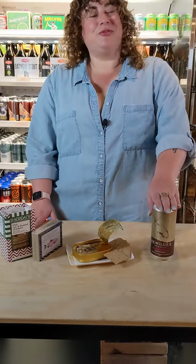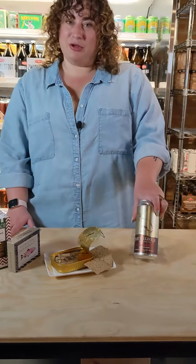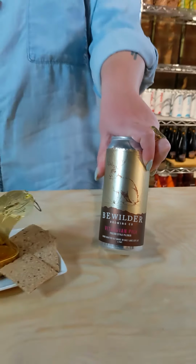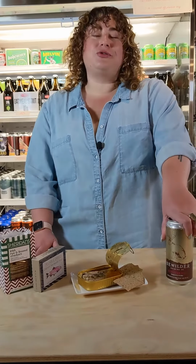This is from Bewilder. They're right on the other side of the park from us. Hi, we love you a lot, but this is their Italian pilsner. Pilsner is something that started not in Italy, but as the Italians started to adopt the traditions of the Czech and other countries, they started to dry hop it at the very end to change things up, to add a little bit of nuance and depth and complexity.